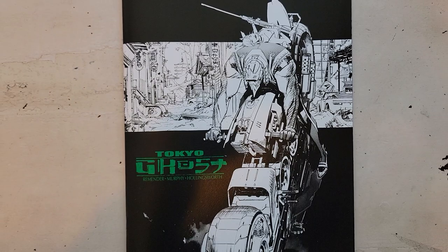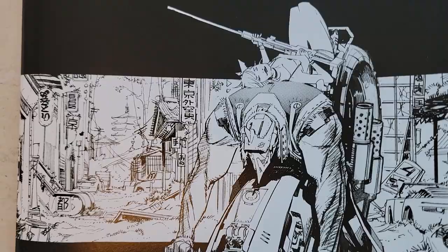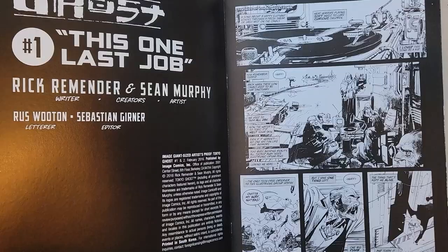This is what we're going to be checking out today for Monday Motivation. I've got the Tokyo Ghost Artist Proof, a huge 11 by 17 book that collects issues number 1 and 2. Years and years ago, I was on the hunt for some of these books, and I could not find issues 1 and 2, but I did find this amazing, huge, giant-sized proof here.